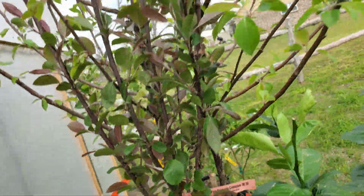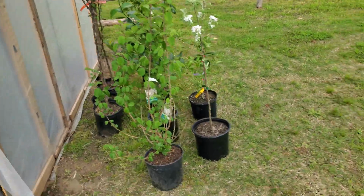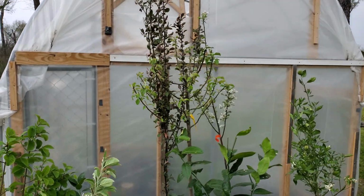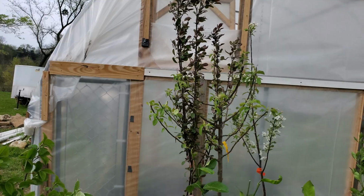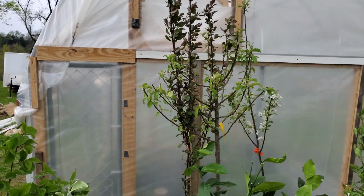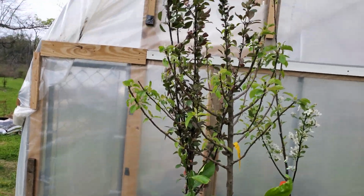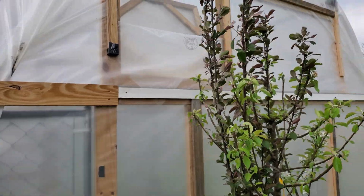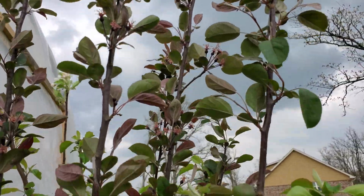Whole bunch of little crab apples wanting to come out, but it's a big boy. It is definitely a big tree, and I absolutely love the color. I like the multi-tone, so green on one side and then red on the underside, and it produces really beautiful pink flowers. It doesn't have any right now because I drove it home in the back of my truck because it was so tall. And I think I lost the majority of the flowers that were on it.